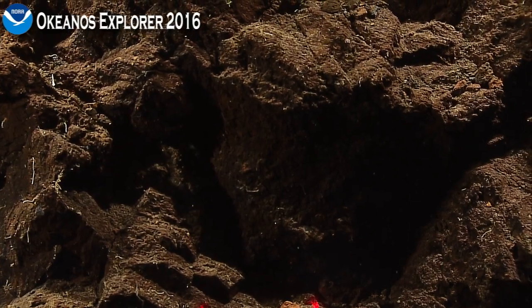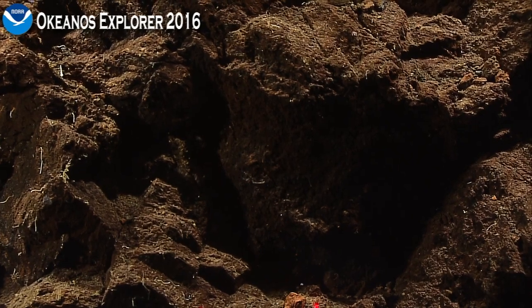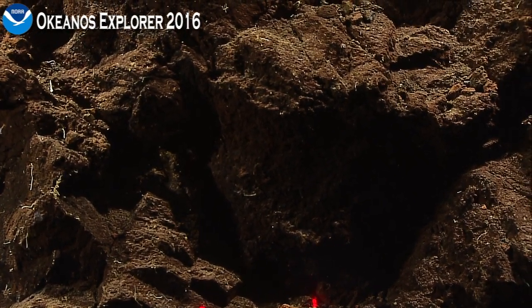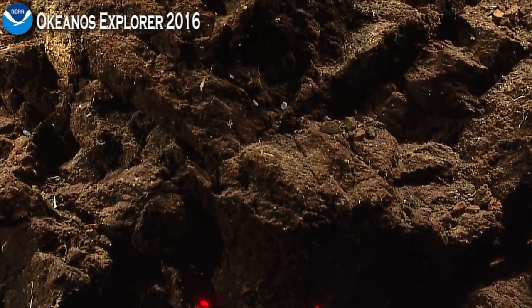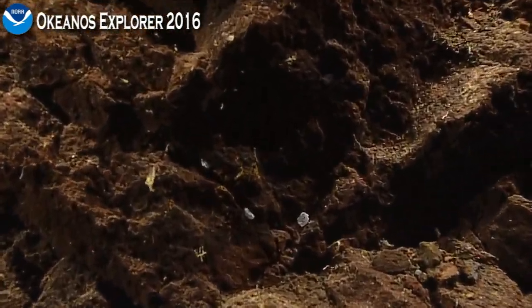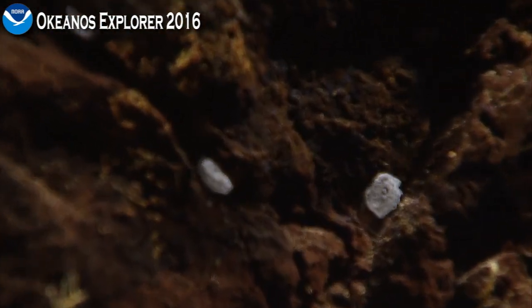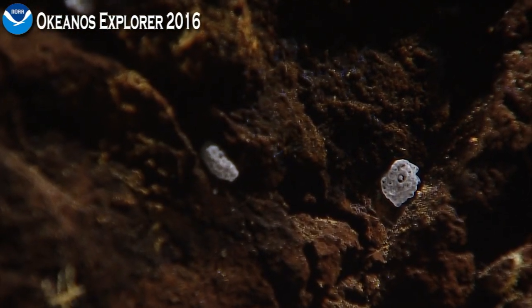Oh no, those were limpets. The ones that we got when we picked up that rock that had all those white things on it, they were definitely limpets. Do these look like the same thing? No, these are quite different in shape.